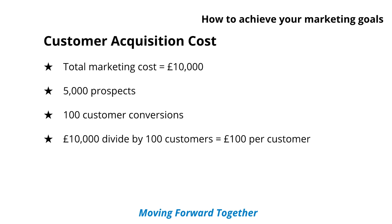Secondly, the cost of acquisition is relative to the business and what's purchased. You wouldn't pay £100 for a customer that was only spending £79, but similarly, £100 for a customer that will spend £20,000 seems a bit more of a bargain.